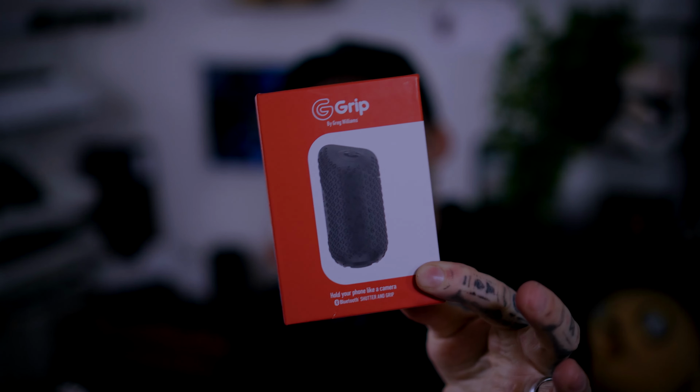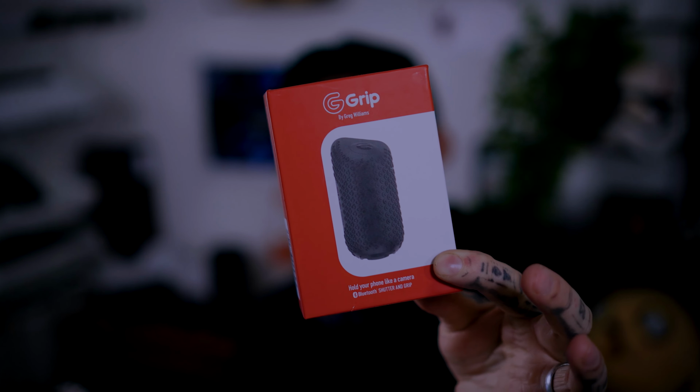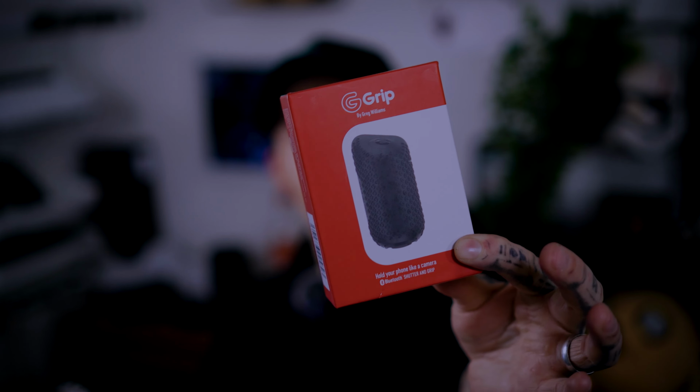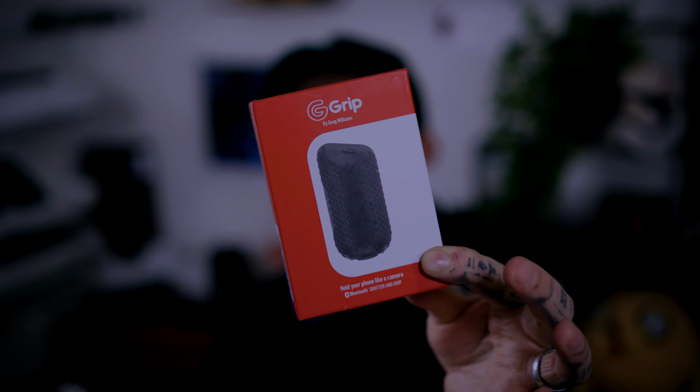So you may have seen this all over Instagram, I'm not too sure. It has been quite hidden for a while now. This is the G Grip. Like I said, it has been created by Greg Williams, the photographer for a lot of big branded people out there. He wanted to use his phone as a camera and have the natural feel of using a camera grip.